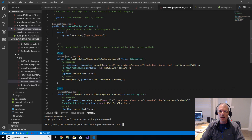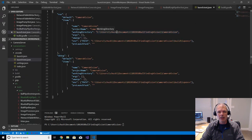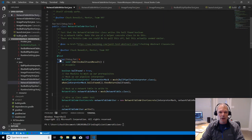Next thing, though, is the helpers up here. When JUnit is run under the covers from VSCode, JUnit will not know where this OpenCV DLL is located. Thus, when you run these helpers, they'll fail. So it's easy to fix, but it's not easy to know where to fix it. Where to fix it is in launch.test.json, which is in the .vscode directory under your project. And you'll get two configurations, a run configuration and a debug configuration, which makes sense because you have a run test and a debug test.